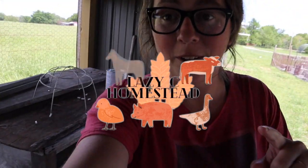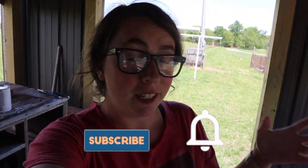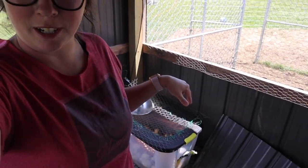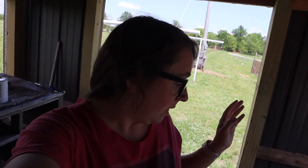I know a lot of y'all have seen this big eyesore of a dresser sitting beside the house. It's in the barn, and that's because I have meat chickens. There's 39 of them now. One passed away. They are quickly outgrowing this.